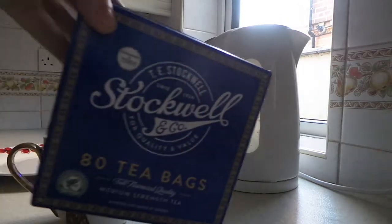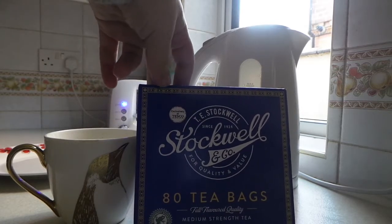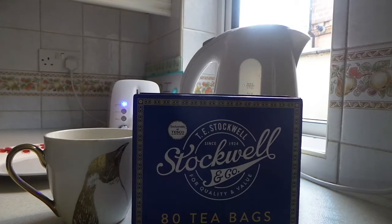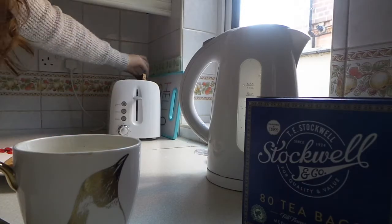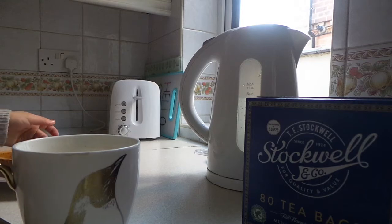I'm trying these tea bags, I think they're the cheapest one, exclusively at Tesco. You get 80 tea bags, and these cost me 55p, so that's less than a penny a tea bag. And my bread, the whole loaf, cost me 55p, and you get probably 20 slices-ish. You've got the milk. I went for wholemeal bread because it was the cheapest, and I don't normally do that.